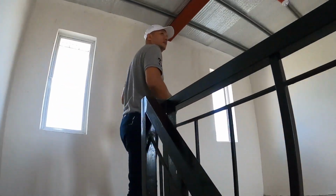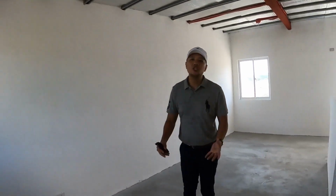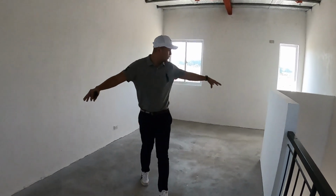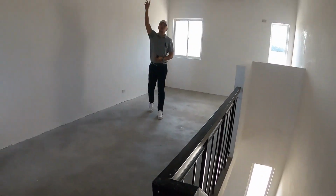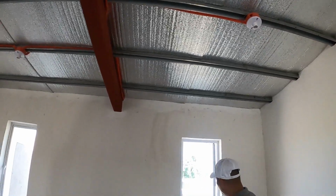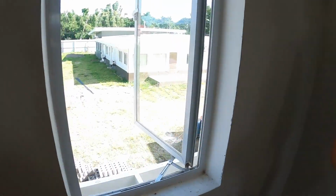Alright, yung second floor natin is the actual deliverables. Wala tayong mga partition, just like yung nakita nyo kanina, because yung kanina is semi-upgraded na house and lot, to give you idea kung ano yung pwede nyo gawin on the property na makukuha nyo. So, open space lang yan. It depends on you kung gusto nyo mag-create. And ito na rin yung ceiling natin. This is the actual deliverables ng ceiling. Okay? Then yung kanina, ito yung expansion para maging 3-bedroom yung property.